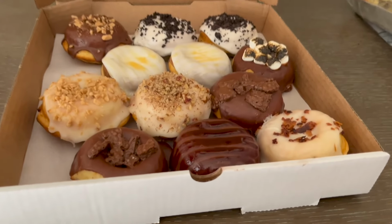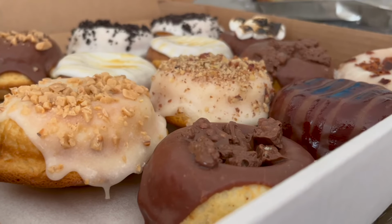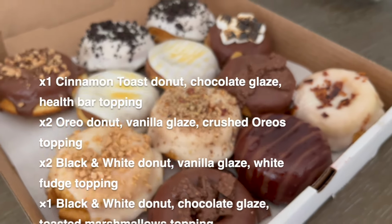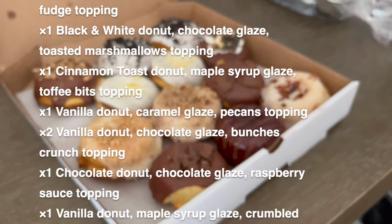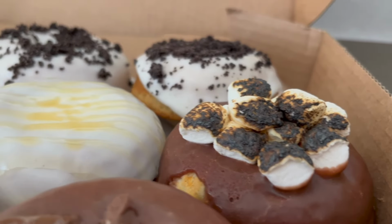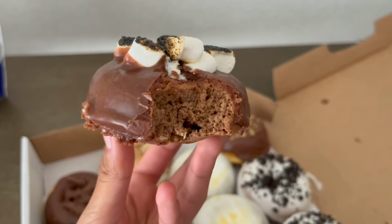The donuts are baked, not fried, and you can customize dough, glaze, and toppings. We ordered a dozen, so I'll just display all the customizations instead of listing them one by one. The donuts were sweet and fluffy with almost a cakey texture. I was so excited to try all of the different combinations and flavors, and they definitely did not disappoint.